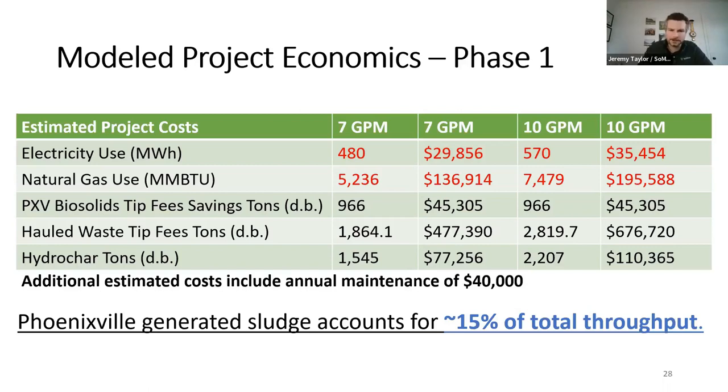So the Phoenixville system, the HTC system, was designed for additional capacity to bring in hauled waste. And to date, the Phoenixville sludge only accounts for about 15% of the material going into the system at full capacity.